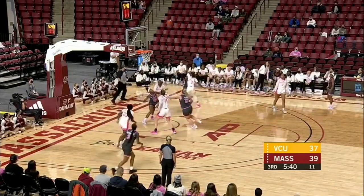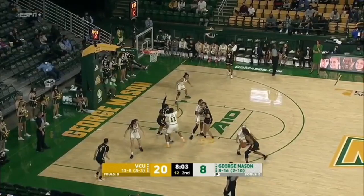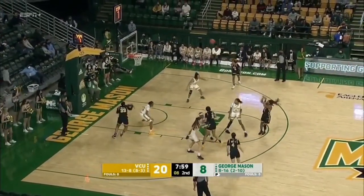VCU get the ball in. Easy baseline jumper for Robinson. 15 points for the Rams in the paint, only 2 for George Mason so far here in the first half. 2 minutes into the second quarter.